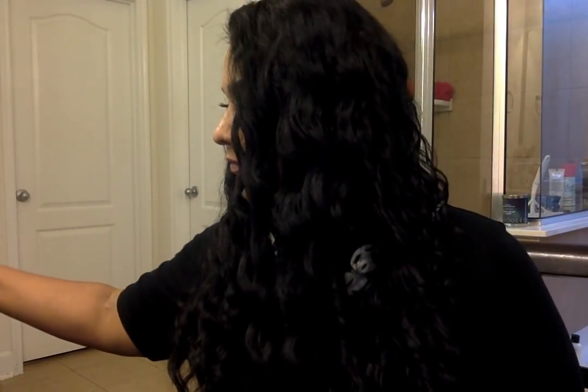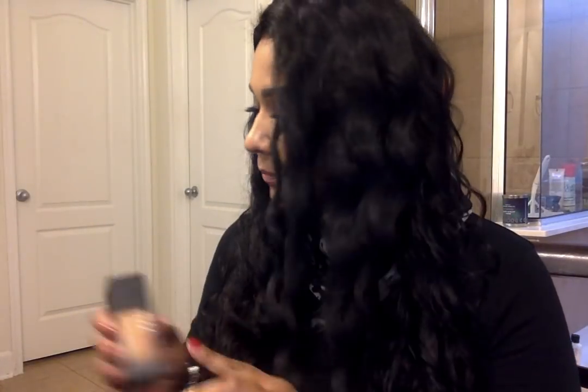I tried it on in the store with one dab. It covered everything. You don't even really need concealer. I don't really even want to waste it, but it is so pigmented and full coverage. You don't even need concealer. Oh my gosh, oh my god. So if you need full coverage, this is going to be what you need.